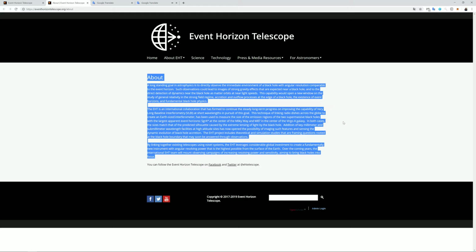In both cases, the sizes match that of the predicted silhouette caused by the extreme lensing of light by the black hole. Addition of key millimeter and submillimeter wavelength facilities at high-altitude sites has now opened the possibility of imaging such features and sensing the dynamic evolution of black hole accretion.